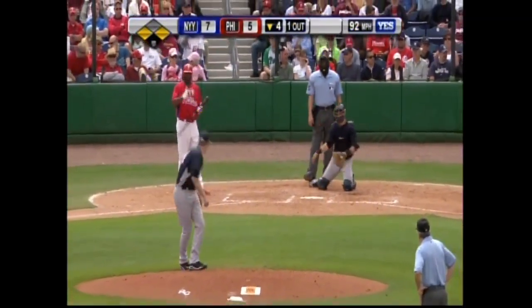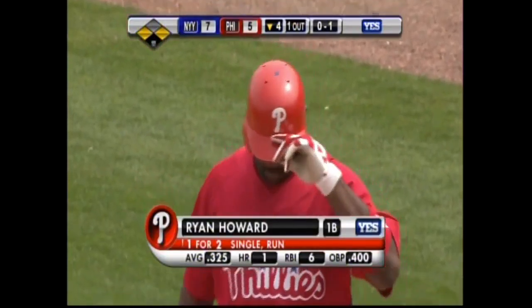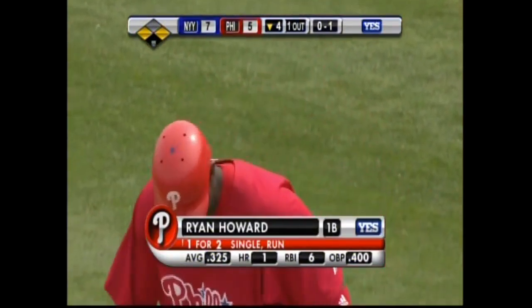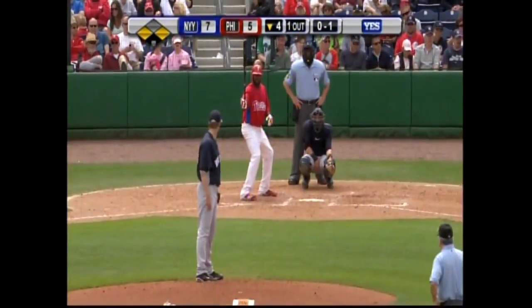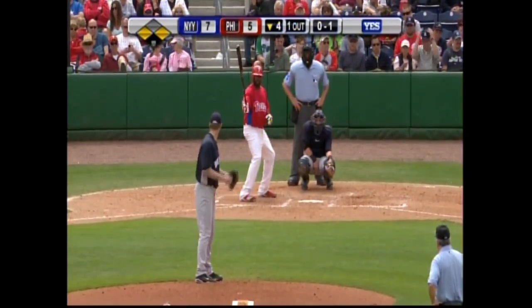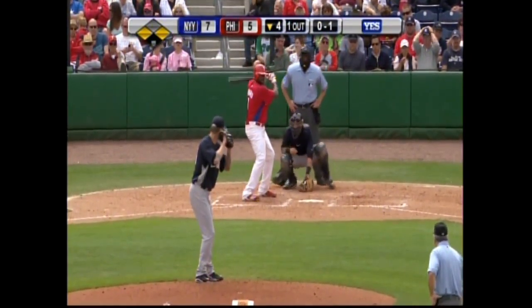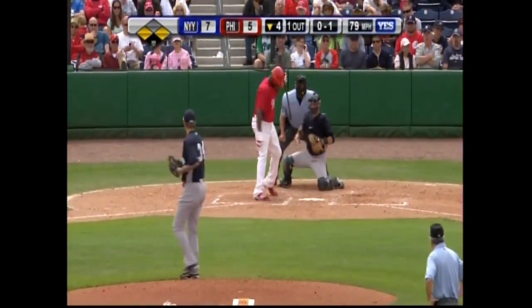And once again, Burnett finds himself in a bit of a jam. The Phillies power hitter Ryan Howard up here with 2 men aboard and 1 out. Fastest player in Major League history to 200 home runs. He passed Hall of Famer Ralph Kiner, who had that record. Howard now with 222 home runs in his career.